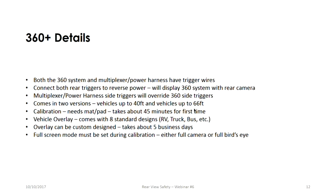Like I mentioned before, full screen mode has to be set during calibration. So you have to decide on calibration whether, when you view full, you want to see the bird's eye view full screen or the individual camera feed full screen. If you do choose the individual camera feed full screen, it's only going to be the front camera and the rear camera that you'll be able to see full screen and not the rest of them. So yeah, that was a little bit more detail on that system.